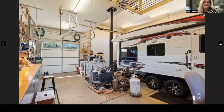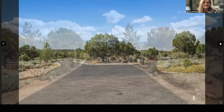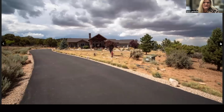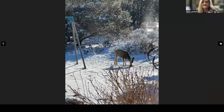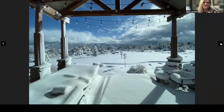Garage. Nice gate there. You're definitely not surrounded by anyone, so that's nice. And I will say, you will definitely see wildlife all the time. Here's what it would look like in winter.